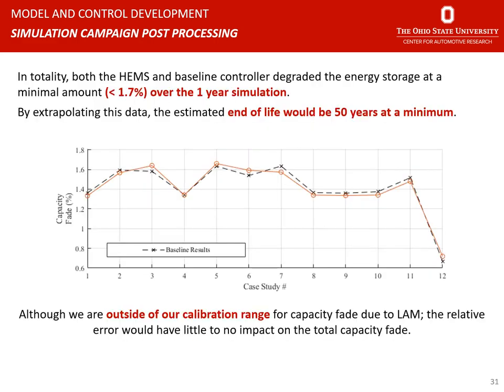Overall, across all the case studies, this trend continued, with the greatest total capacity fade being just over 1.6%, and relatively similar between both the HEMS and the baseline. While there may be concern that we are outside of our calibration range, we can say that this error is almost entirely negligible because it would accumulate within the loss of active material, which is just so minimal in this application.